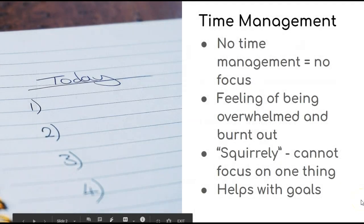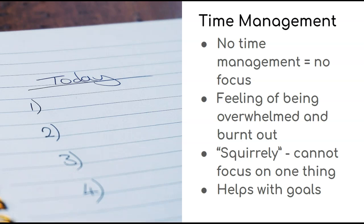Again, I will reiterate, if you do not have the appropriate time management, you will not have any focus on what the heck is going on, okay? You'll get overwhelmed, and more than likely, if you're trying to do a butt ton of stuff like I did at the beginning, you'll get very, very burnt out, okay?